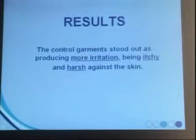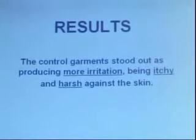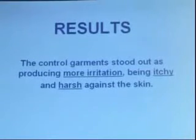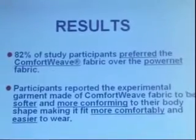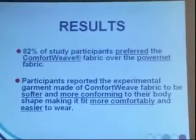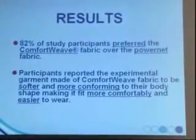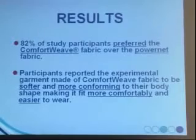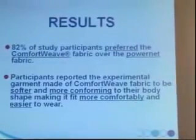We found out that the control garment, which was the standard garment, the garment that we've used for many years, produced more irritation, was more itchy, and harsher against the skin. And patients in 82% of the cases preferred the experimental garment, the comfort weave garment, over the PowerNet garment. And they found that the experimental garment made of this comfort weave fabric was softer, more conforming to their bodies, more comfortable, and easy to wear.